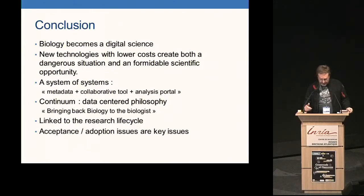And it's very linked to the research life cycle, and as such, we noticed that the acceptance and the adoption issues were key issues, because we don't want to be intrusive, but sometimes there are workflows that are very well established in the wet labs, and we cannot just come and say, take a look at our tool, it's wonderful. It needs to be integrated progressively in the workflow of the labs.